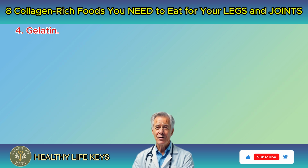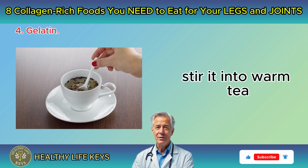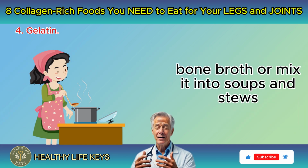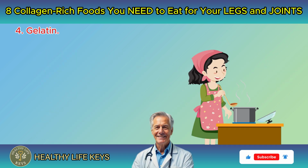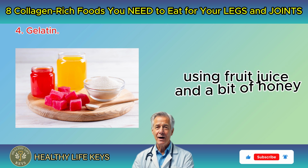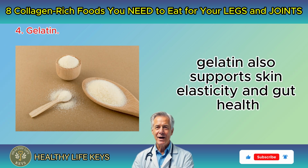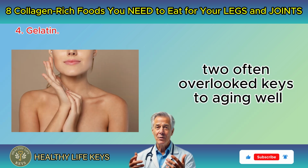To use it, choose unflavored, grass-fed gelatin with no additives. Stir it into warm tea, bone broth, or mix it into soups and stews. Want a fun twist? Make homemade collagen gummies using fruit juice and a bit of honey. Gelatin also supports skin elasticity and gut health, two often overlooked keys to aging well.